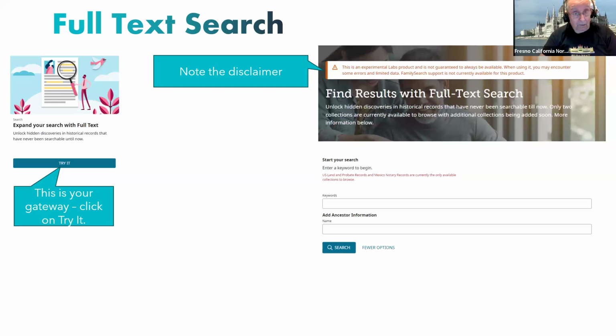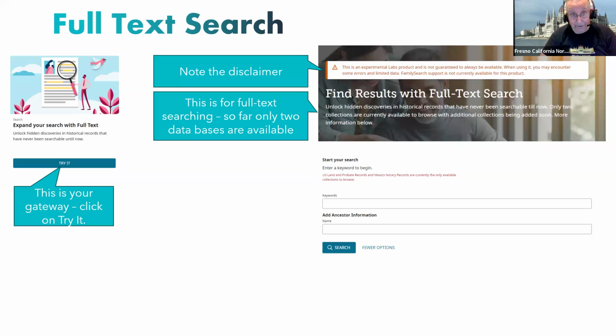It might not always be available. They might pull it down to fix it or update it, or they might remove it and say, we give up. Okay, and when using it, you may encounter some errors and limited data. There's only a real limited data for this. And it's for full text searching in this case, which is wonderful, but only 2 databases. And they list them here.